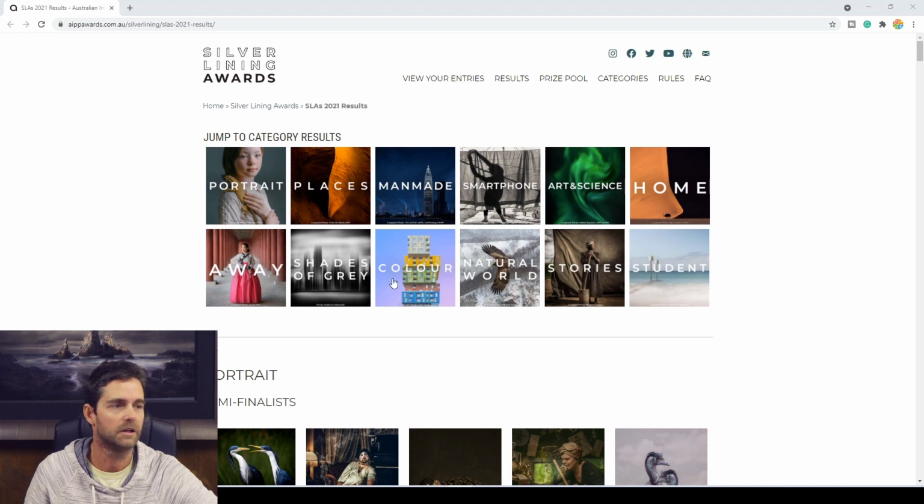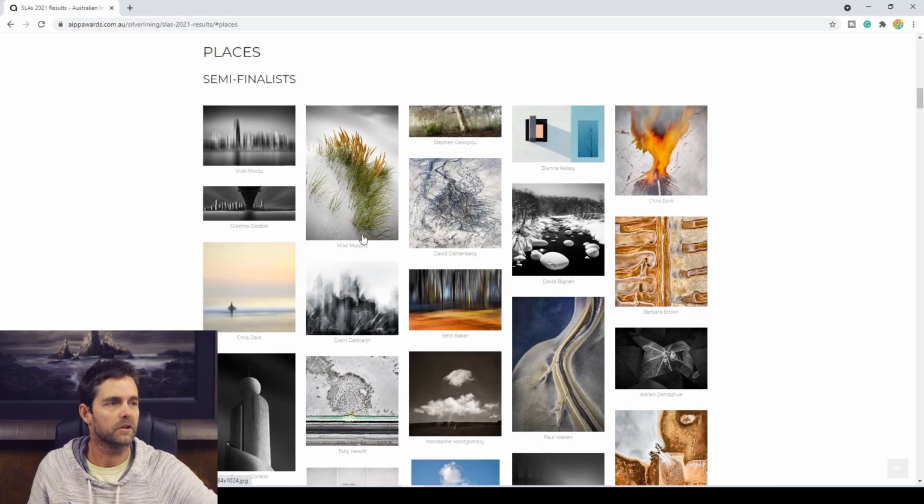Natural work. Oh. So let's have a look at, to be honest, we're going to skip portrait. We might come back at the end of the series if you're all saying, let's have a look at portrait after we do the other ones. But for the time being, let's skip that and go to places, because I assume that places might be a more landscape photography specific genre. So let's click on places.